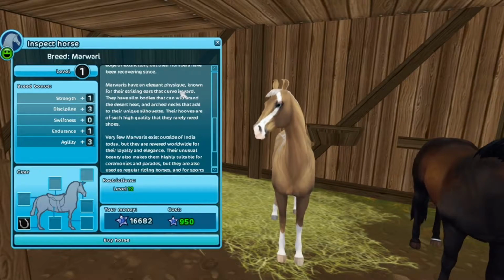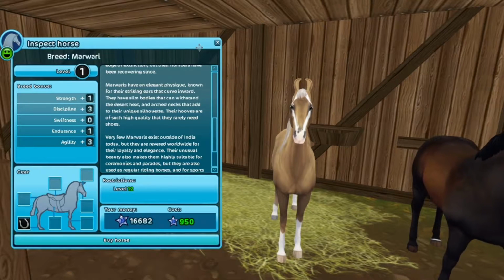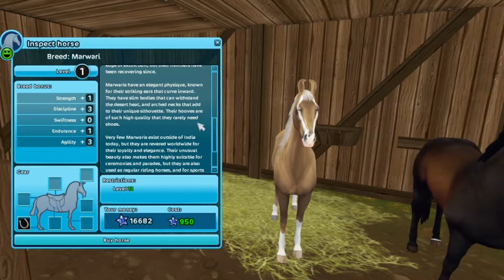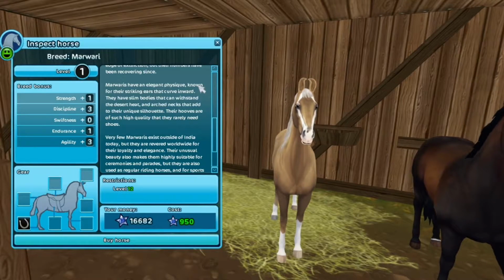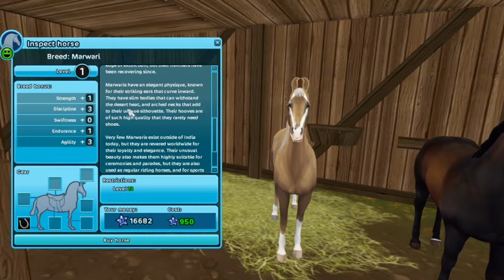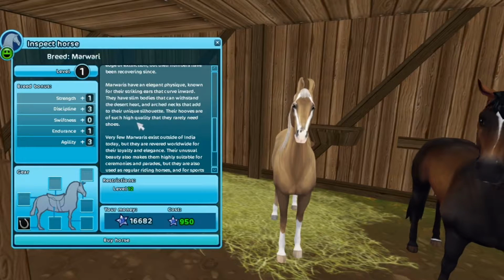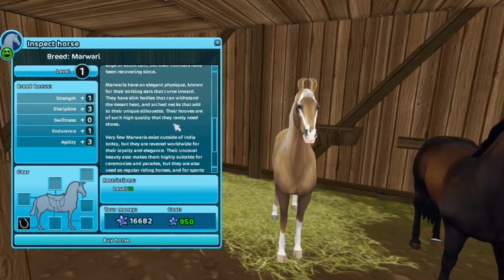So in this next paragraph I'm going to talk about something that I was anticipating for this breed, but I don't know why Star Stable didn't do it. It says the Marwaris have an elegant physique known for their striking ears that curve inward. They have slim bodies that can withstand desert heat and arched necks that add to their unique silhouette. Their hooves are of such high quality that they rarely need shoes.